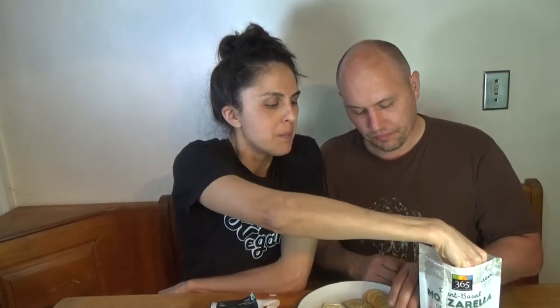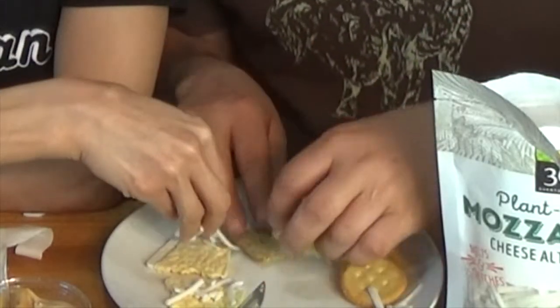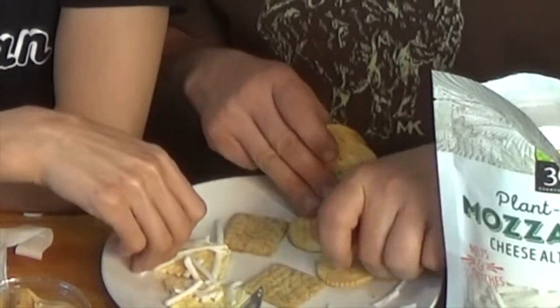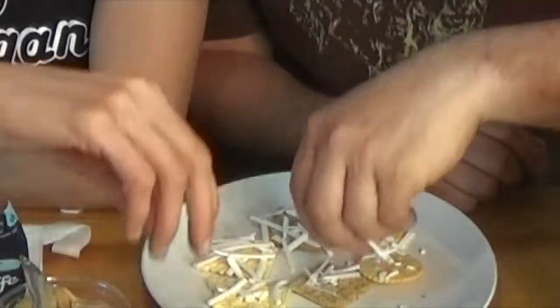Then we were gonna try it toasted, melted. What do you want yours on? Ritz? We should try one of each. Okay, so we're gonna put some cheese on the crackers because eating this one on crackers just seems stupid unless it's melted. So we'll be right back.